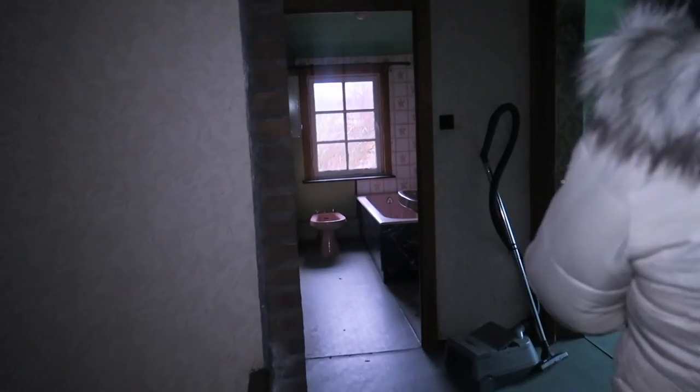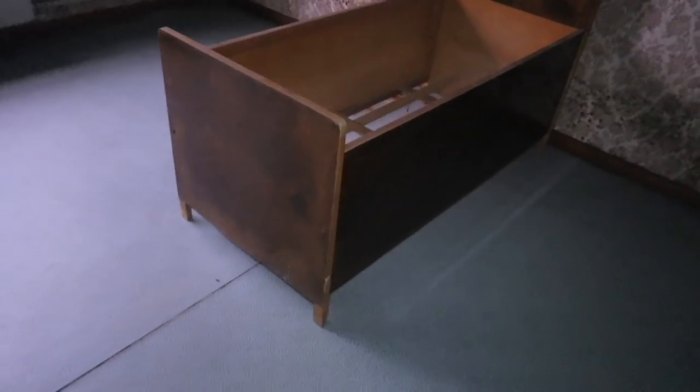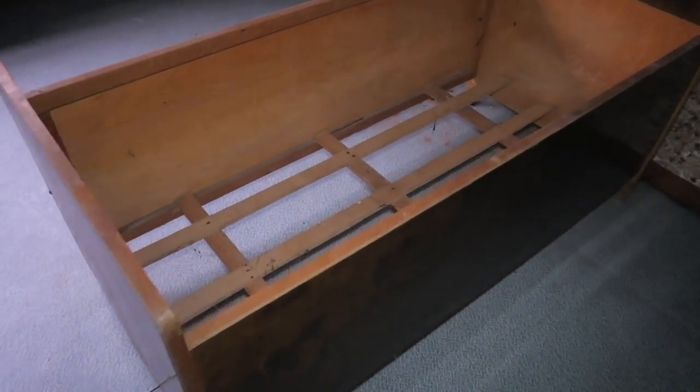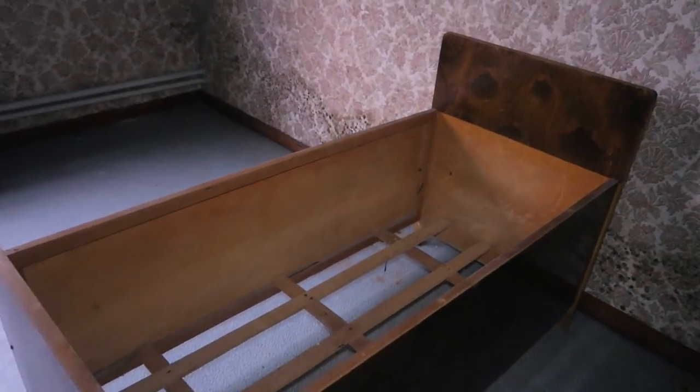Check this. Small attic. Alright, this is actually a sleeping room with a child's bed. Well, there's actually a lift from this child's bed. Looks pretty tiny and cute, especially the blue walls.